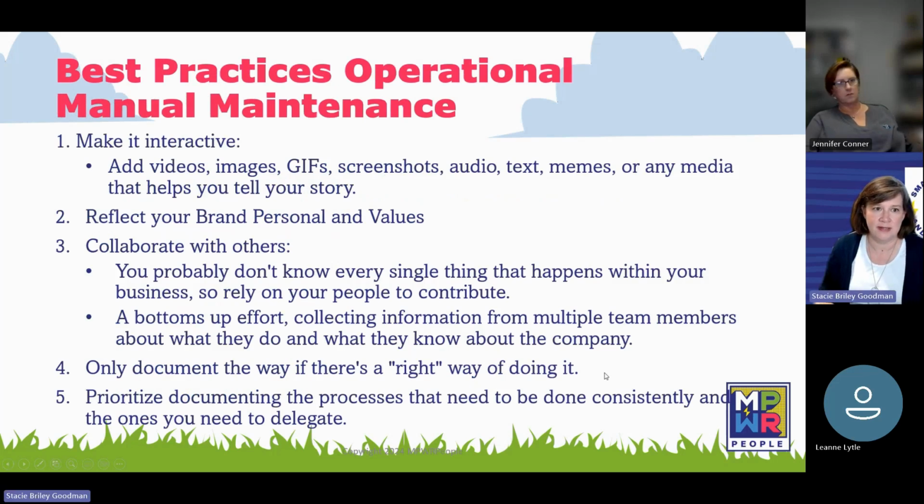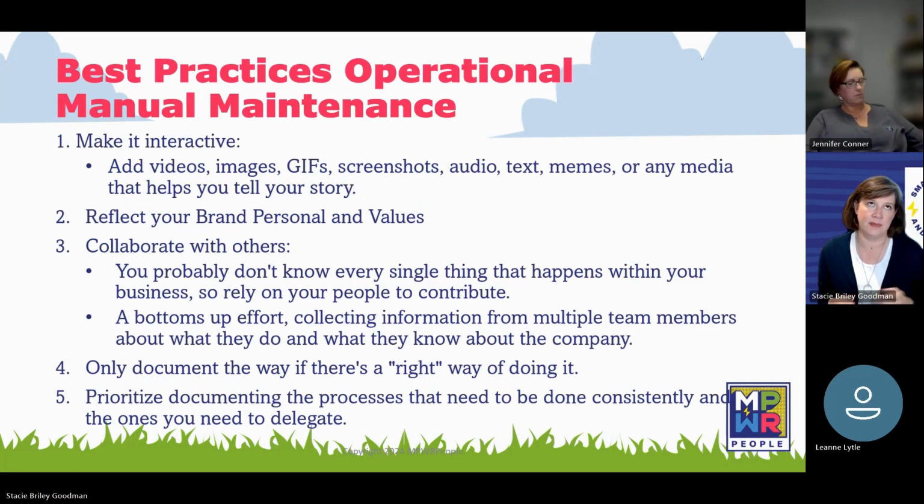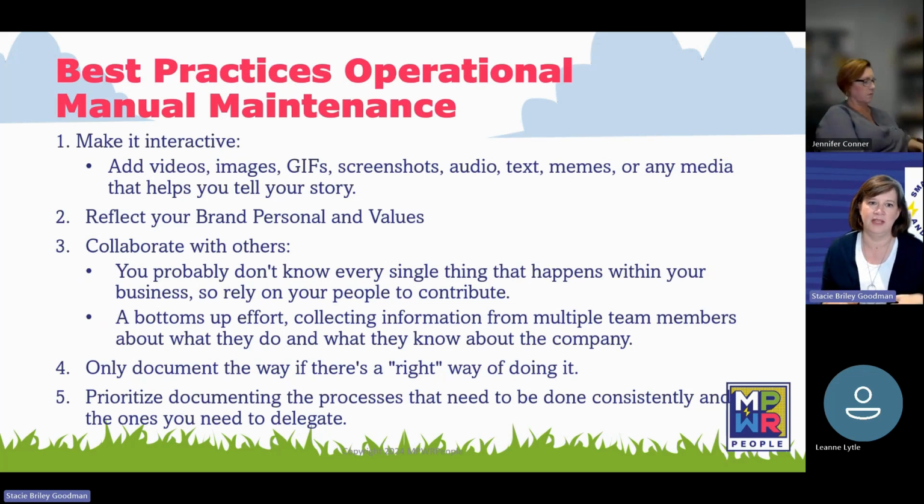So some best practices for maintenance. Yes, it is good to have the documentation, have things written out, but videos are much more fun and interactive. That's a newer place. You can use fun images, screenshots, audio, text, memes, anything to make the book interesting. And generally, if it's all words and a narrative, that's sort of boring and your audience is not necessarily going to absorb it. When you have some type of visualization, a picture that corresponds to the narrative, it brings the story to life.